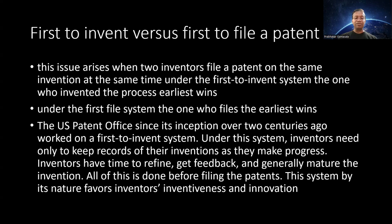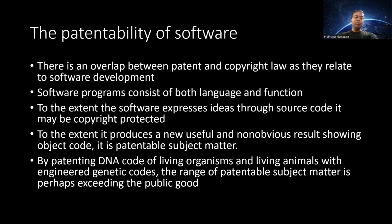The system, by its nature, favors inventors, inventiveness, and innovation, because they're saying, hey, you just have to make sure you have a log, you have a record of your invention and all the kinds of improvements that you're making to it. We don't want to rush you through to filing first. We want to encourage you to be as inventive, as innovative as possible. That's in the US. Now we can move on to the patentability of software.